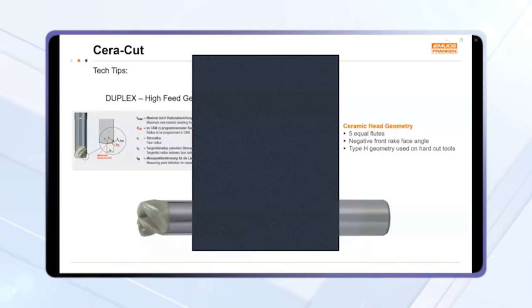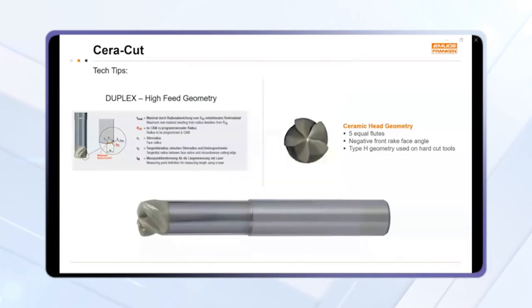So this tool can actually be used in the nickel alloys and those hardened materials, 60 Rockwell plus type of thing. You can also see the dual construction here at the bottom, the ceramic end that's brazed onto the carbide shank. And what that does is, you don't think of carbide being vibration dampening, right? It's a very rigid material, but compared to ceramic, it's very vibration dampening. A piece of ceramic has no dampening abilities at all, right? So when we combine the two, we are able to get vibration dampening out of the carbide, but still have that rigidity and the performance of the ceramic end mill.